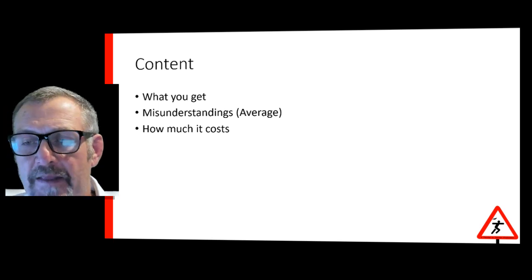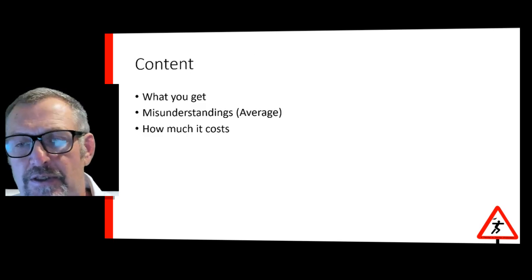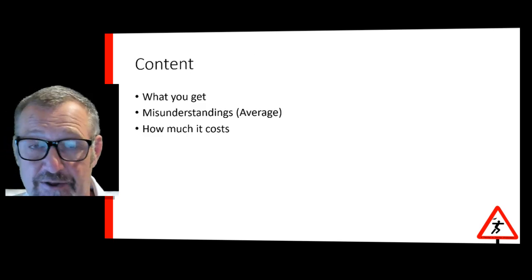And then how much it costs and why the teacher's pension is better value for part-time teachers.